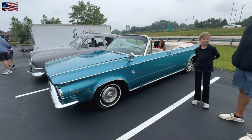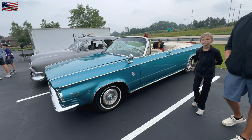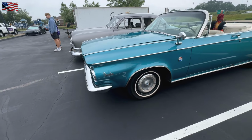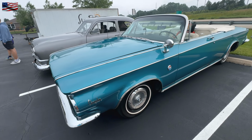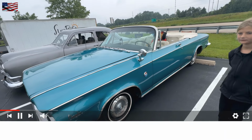And do you know the name of the color? I don't. Pace Setter Blue is the color. Pace Setter Blue. It's actually a pace car. Oh, really? Wow. For the 1963 NASCAR races. Okay. And we'll open the hood in a minute and talk about the engine.